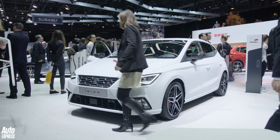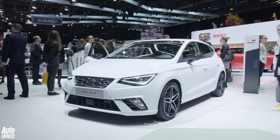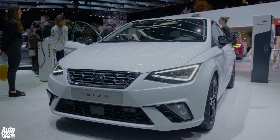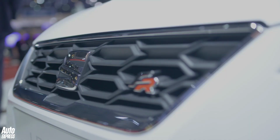Welcome to the Seat stand and to the new Ibiza. And yes, it really is the new Ibiza because it does look very much like a mini Leon, doesn't it? But that's not a massive problem because the Leon is an extremely good-looking car. Now this car is totally new.